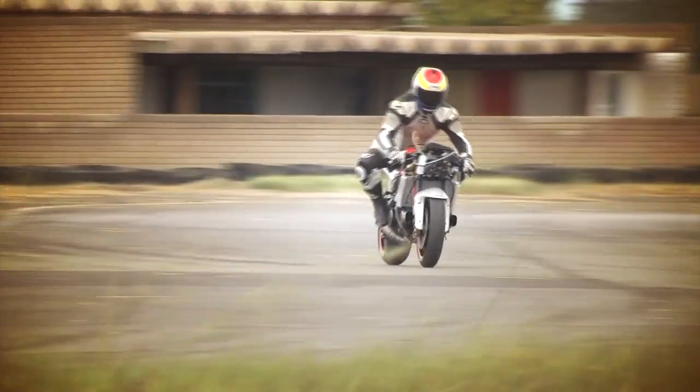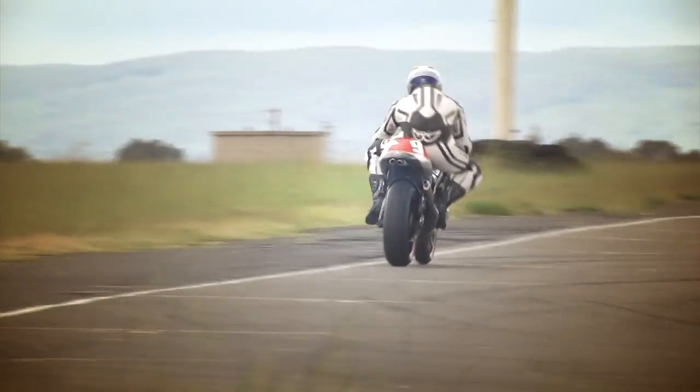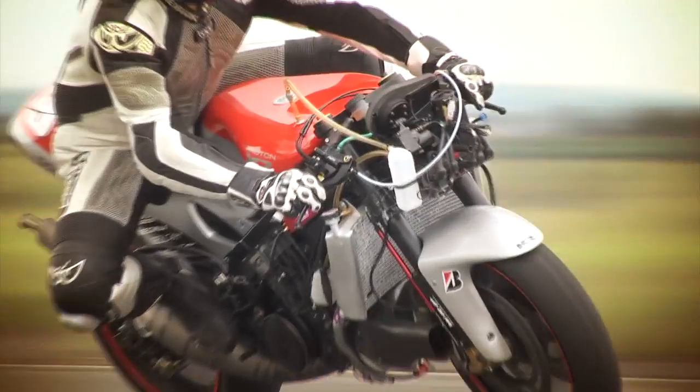Running in period for a motorcycle can be critical. Not too many revs, but at the same time you need to get some heat into the tires, and much more importantly, heat into the carbon fiber front brakes. All is well, without oil leaks or water leaks.